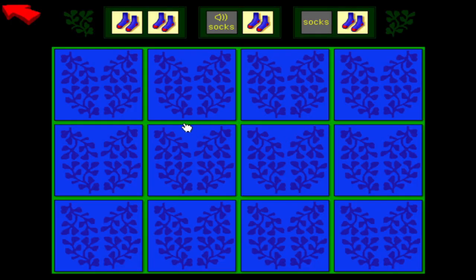Great! You found Snail's memory game. Click on two cards to see if they make a pair.